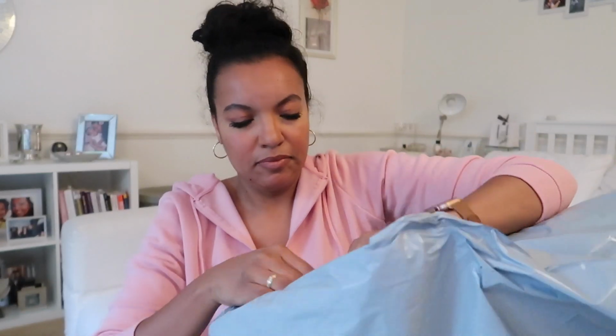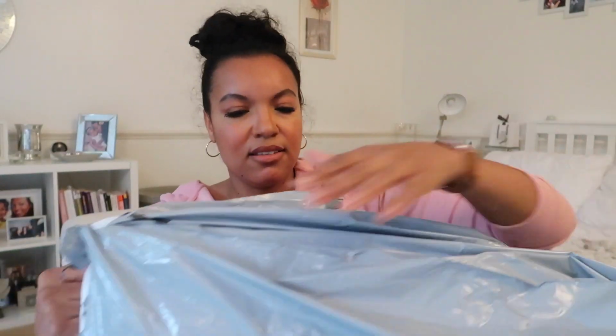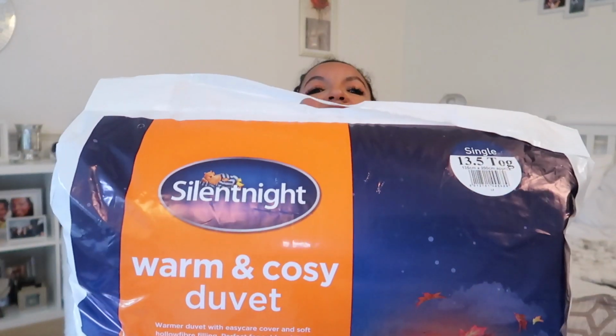In here, Jae has got, I don't even know what tog it is. I don't pay attention. You know, duvet covers have togs and stuff. Well, Jae has a really thin one that he was using over summer, but now that the weather's got colder, I needed to get him a thicker one. I don't know if I've got the right tog size. I didn't bother checking, I just went off the name. I literally got you a new duvet cover, that's all. I went for this one.